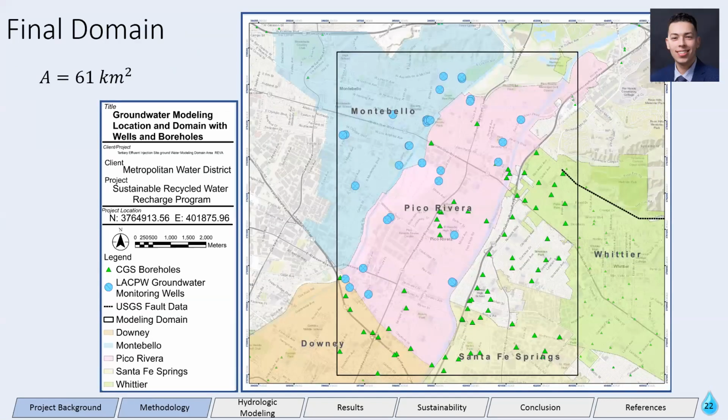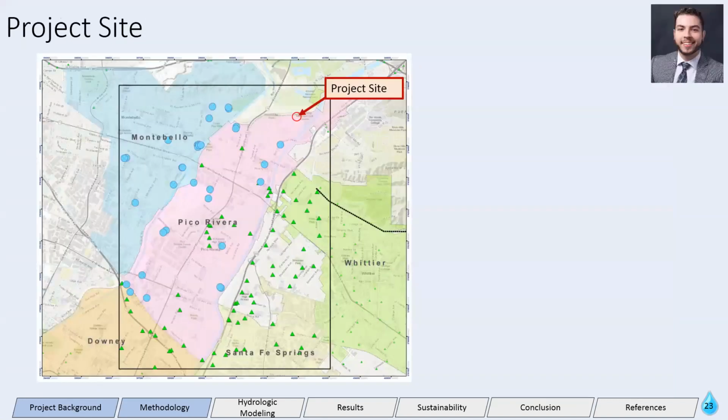As illustrated on the map we created, the final domain that we chose for our model is boxed in the black outline. The area of this domain is approximately 61 square kilometers. Project site: we proposed a water treatment facility in Pico Rivera. It is a city located in the southeastern part of Los Angeles County.